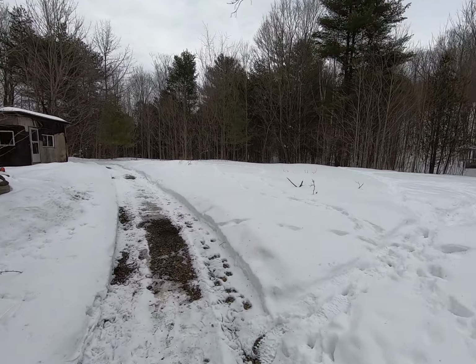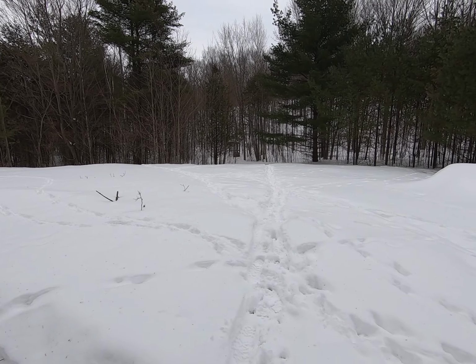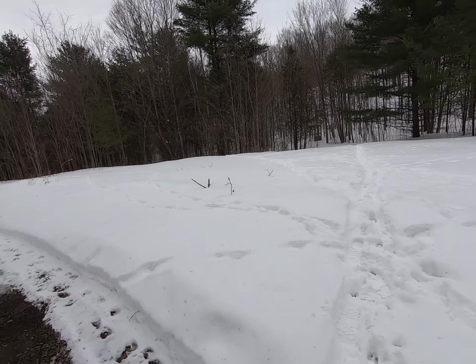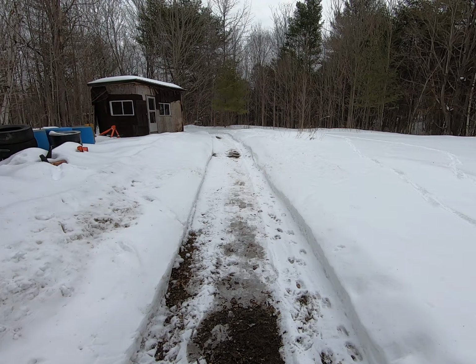But you can see this trail here too, and I use this one to go up to the top gate. They started this to come down, and this is the little trail I blew out to get to the outhouse.